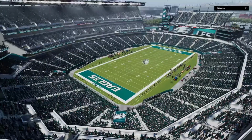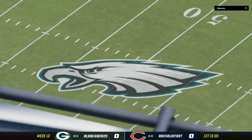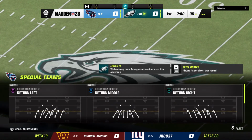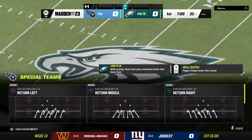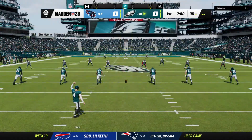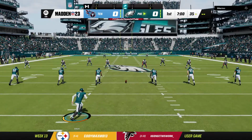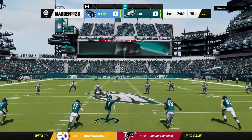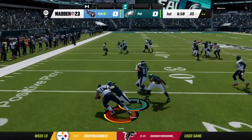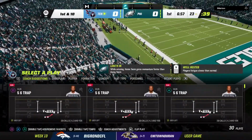It's the NFL on EA Sports as you take a look there at Lincoln Financial Field in Philadelphia, PA. Today, we've got a Week 13 matchup for you here between the Tennessee Titans and the Philadelphia Eagles. The calendar has turned to December, and we're in the home stretch now as we're underway in Week 13. Fields this way up at the 17. And makes it across the 20 as his guys will set up shop at the 23-yard line.